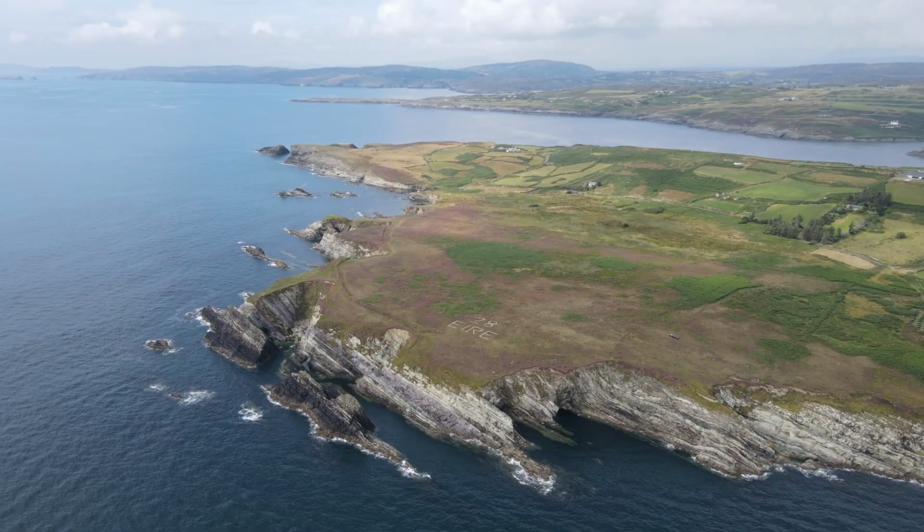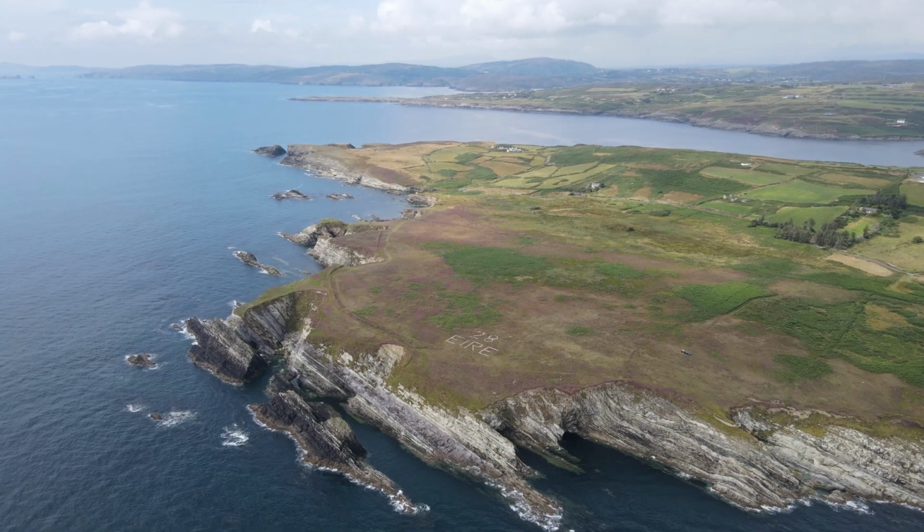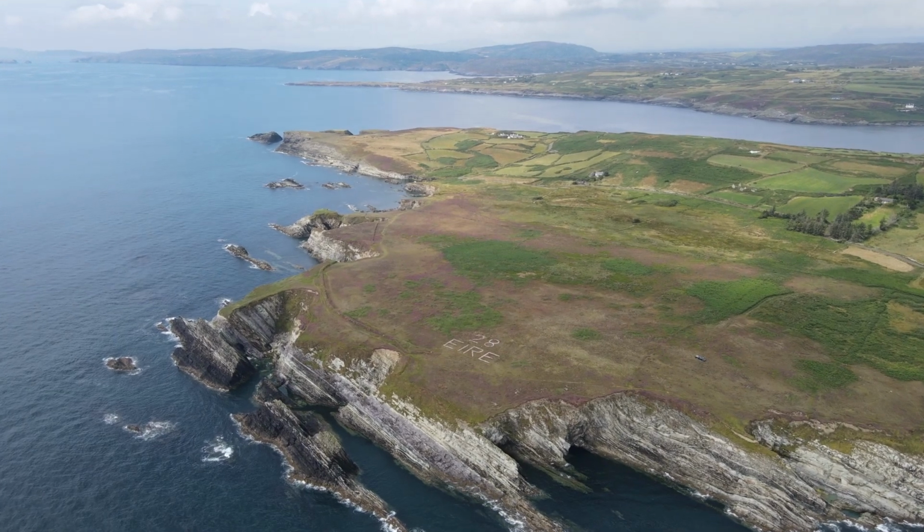And this road ends right here, and down there is called Towhead. And this is the Wild Atlantic Way. It's about 2,500 kilometers, roughly 1,500 miles of just windy roads all the way up the west side of Ireland. We just started doing this.